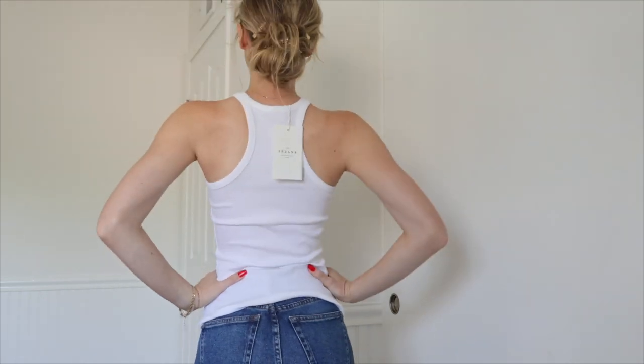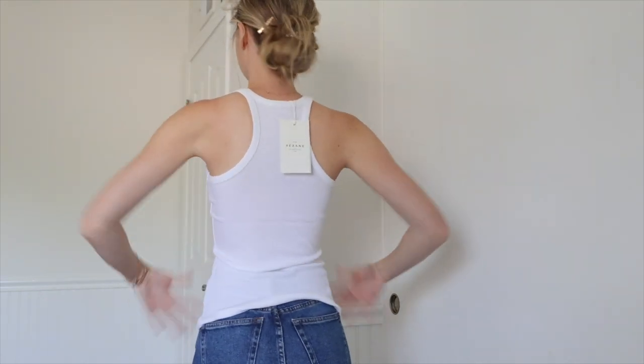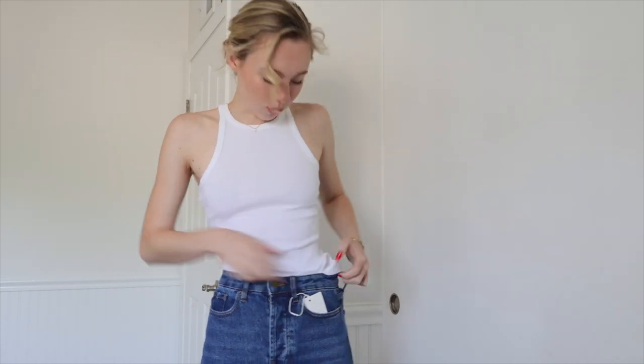I love this one. This is the Marcelo top. It is beautiful and elegant. I love the back, and it's form-fitting, but not too tight and constricting. I would again wear this with a skirt and some little kitten heels, or maybe flats, or I'd wear it with jeans and some sneakers. Cute.